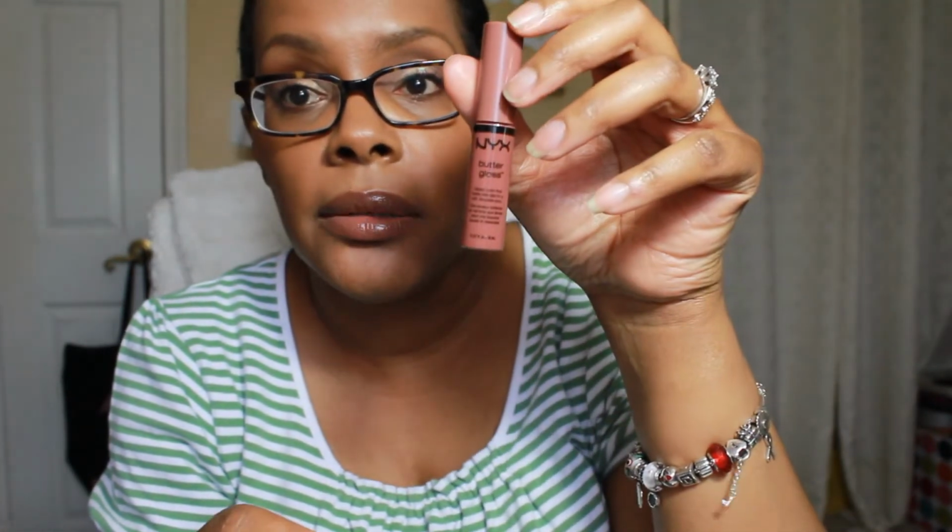I have the NYX Butter Gloss in Praline, which I have on my lips today. This is one of those ones that you can just pop into your purse and put on your lips without a mirror. I have the Tarte, what do they call these? The Lip Sculptor Lip Gloss Lipstick Duo, and this is in the color VIP. So this is the nude lipstick. And then you have the gloss here, which makes a really, really good topper.